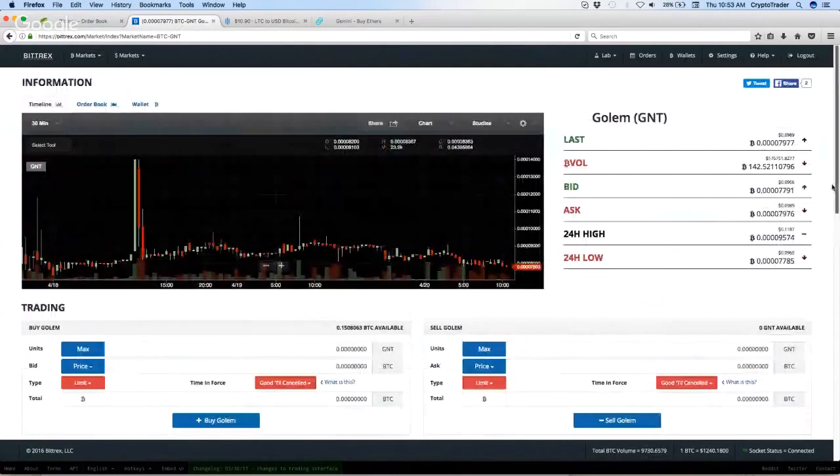But I will be paying attention to GMT and see if we can get a nice drop. It's got the volume to support it.